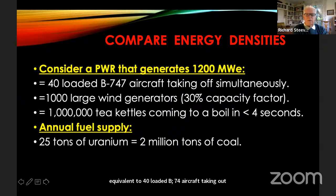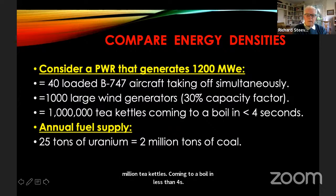If you're thinking of the amount of heat energy that's coming out of those aircraft, 40 of them, each with quite a number of jets. Or you could think of it as 1,000 large wind generators operating at about 30% capacity factor. Or you could think of it as a million tea kettles coming to a boil in less than 4 seconds. I think that's about the easiest thing to imagine, those of you who boil tea.